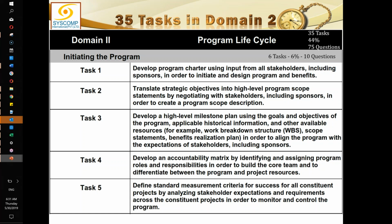So we are basically defining the acceptance criteria for that matter. If it was a project, I would be defining the acceptance criteria. Here, from a program point of view, this is the standard measurement criteria for success. What will amount to the success of the program for all constituent projects, by analyzing stakeholder expectations and requirements across the constituent projects in order to monitor and control the program.